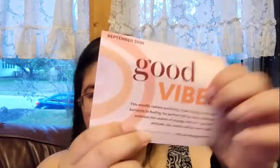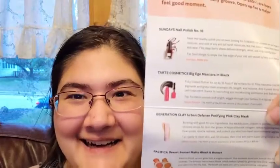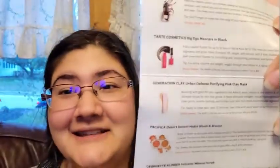Then it has the little card, and the September 2020 theme is Good Vibes. And holy crap, it has the information on here. I so was not expecting that. Wow. Anyways, the first thing I'm pulling out is this Generation Clay Urban Defense Purifying Pink Clay Mask.